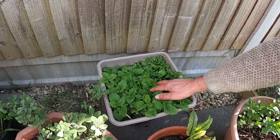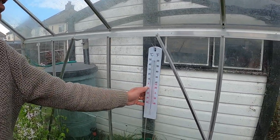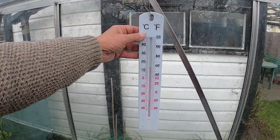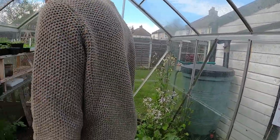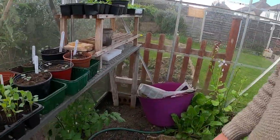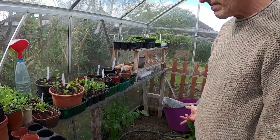This is lemon balm. So the temperature in the conservatory where we just looked at the seedlings was about 18-19 degrees Celsius, and in here it's about 16, so it's probably 2 to 3 degrees higher in the conservatory. So what I did last night, because I knew the frost was coming, I covered everything over with newspaper just to give it a little bit of protection. I'll probably do that again for the next 2 to 3 nights as well while we've got the frost.